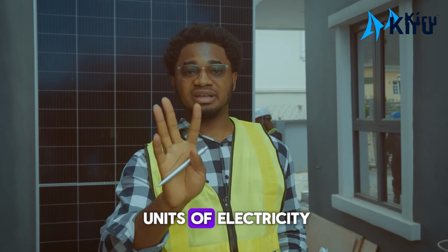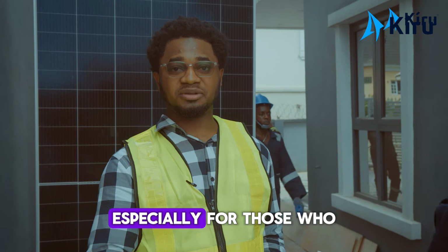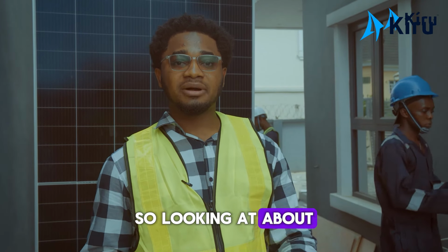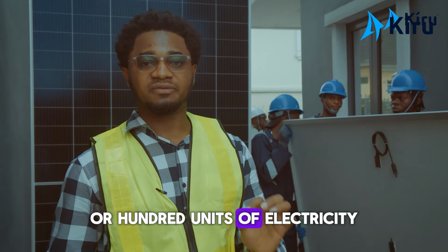That's about 100 units of electricity. For most of you who use prepaid meters, you know the amount of electricity that you buy for 100 units. So we're looking at about a total daily generation of 100 kilowatt hour or 100 units of electricity.